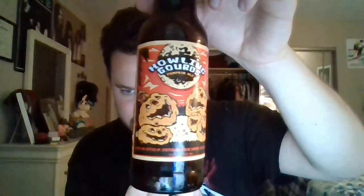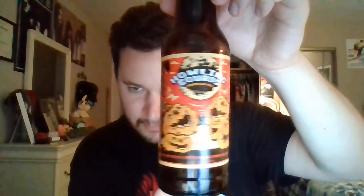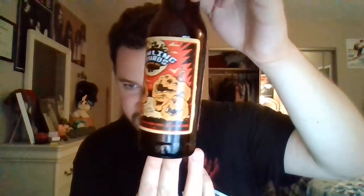Cool can art there. You can get the gourds, the pumpkins on there, the jack-o'-lanterns, howling gourds, howling at the moon for a kind of fall Halloween theme. Pretty cool. September's winding down already. Man, it's crazy. Time flies. October will be here before you know it. So, what kind of score would I give this one? Well, we'll have to think about it a little bit.